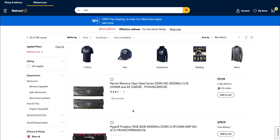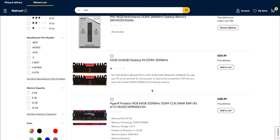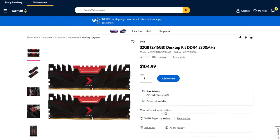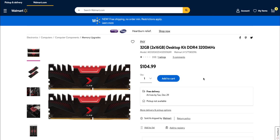What kind of RAM does Walmart have? They actually have several options. 3200 megahertz for $105. That's not terrible. That's not bad. I mean, there's a single one-star review. Why is there a single one-star review? Paid for it, but did not get it, Jacob. Should we try it? Yeah, sure.